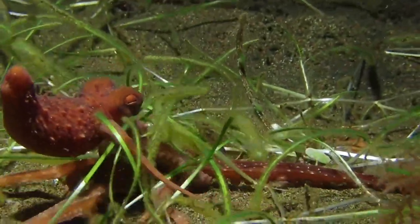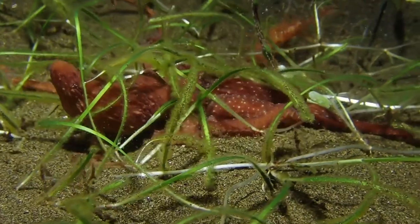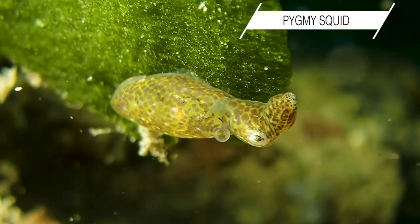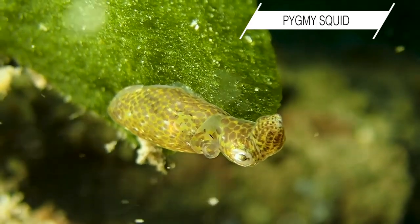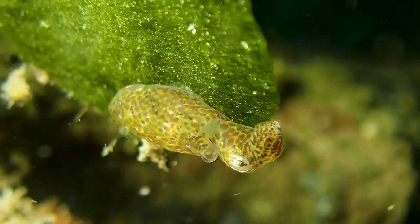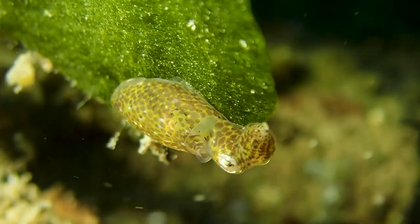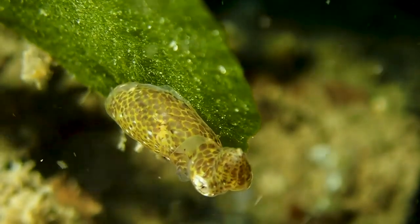On the very opposite end of the size spectrum, but still in the cephalopod family, was this tiny pygmy squid that's about the size of 2 grains of rice. How my expert critter spotter found this guy, I'll never know, but I was happy to see him.